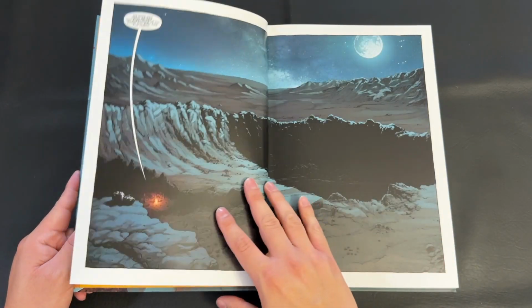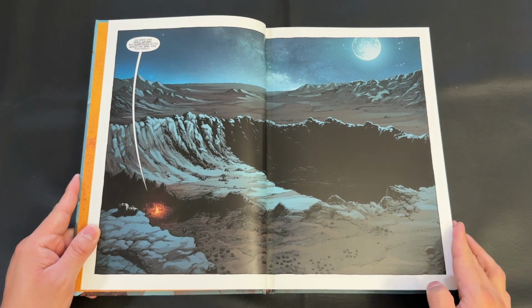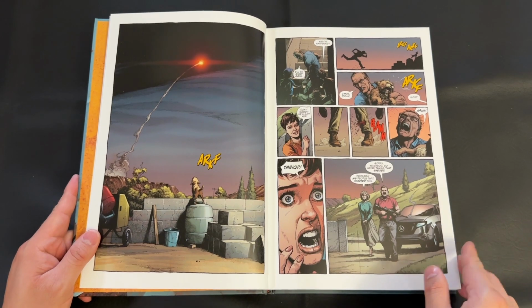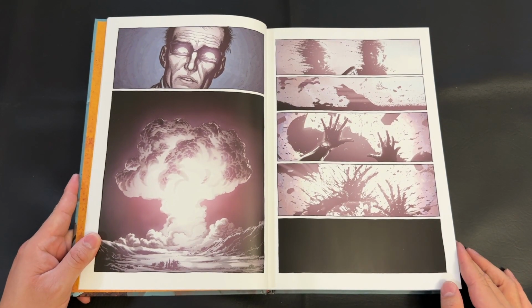I did do a full review of this book already on the channel if you're interested, but I love this story, and being able to revisit it and read some of that 80-page giant, which I never had the opportunity to read when I had the paperback, it was a real joy going through this book again. Really happy to finally have this in my collection.